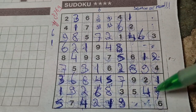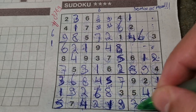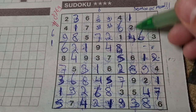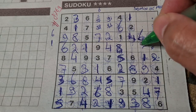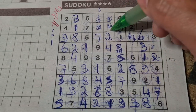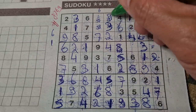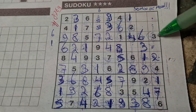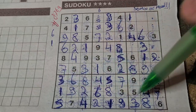The 4, 5, 6, 7, and 8 is missing. 3 and 8, 3 and 8, we have 8 in this column, no 8 there, 8 should be here, and the 3 goes there. 3 in this column, 3 in the last column, so the column between, the only place left for the 3 should be there. 9 and 3, we have 3 in the first row, no 3 there, 3 should be here, 9 goes there, and all the 3s are used.